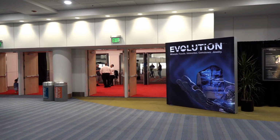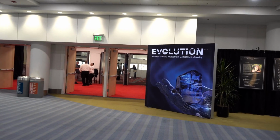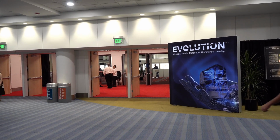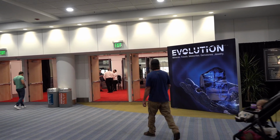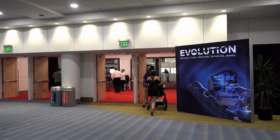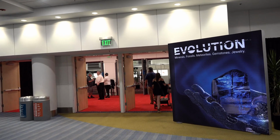All right, guys, here we go. The main ballroom, Evolution, Hardrock Summit 2022. This is it. Behind me is actually the jewelry section. That was what I first saw when I was upstairs. But this is actually the main ballroom, just a different entrance from last year. So let's go ahead and walk in.